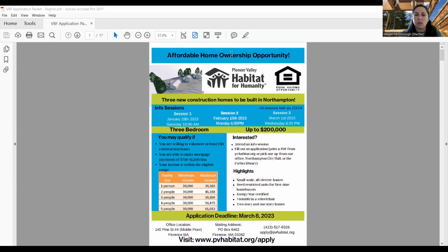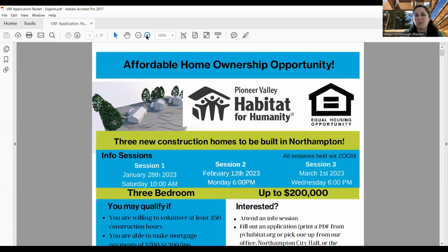And if you look on our website, you can find this PDF. The first page is the same page we use as a flyer, so you might see around town, showing a little rendering of the 3 houses next to each other, the Habitat logo, and the Equal Housing Opportunity logo. This application is also available in Spanish, or if you need other language assistance, please reach out to us so you can make special arrangements.